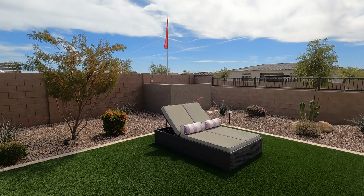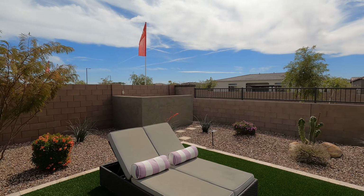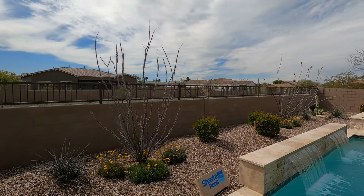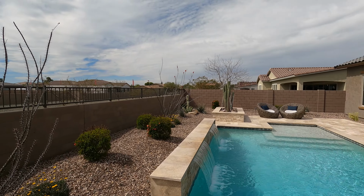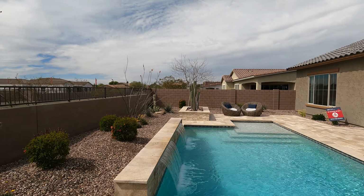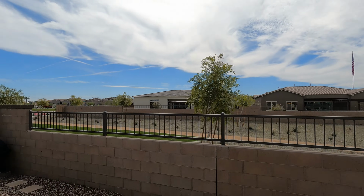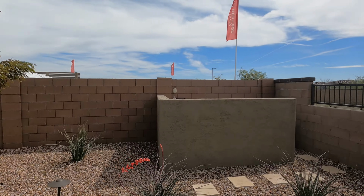So as you can see, these lots are pretty generous. They're all gonna be right around 10,000-ish in this community. So good size lots. Plenty of space. This one backs up to a trail, you can kind of see. Got the pool equipment stashed over there.